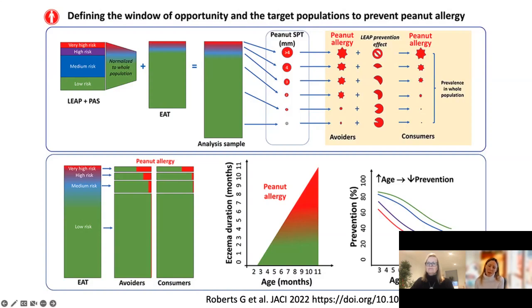What they found was when they looked at the efficacy of prevention of peanut allergy through introducing peanut into the diet, that if you left it for too long, so you can see here the age in months on the x-axis, the longer the child was left without introducing peanut into the diet, the less likely that prevention was going to be effective. So you can see here, for example, in the green, this was the low risk group versus blue medium risk versus purple high risk, or red very high risk.